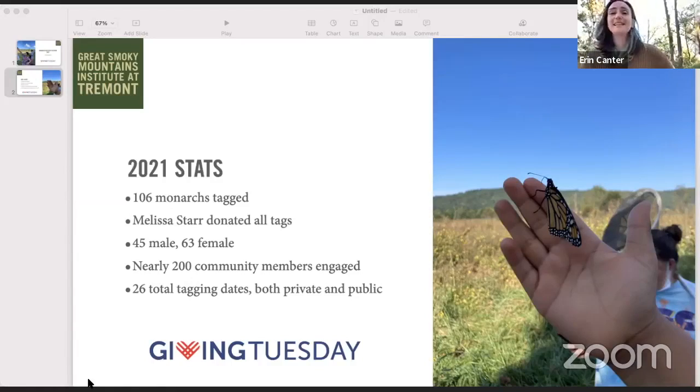So for all of our public days, we said 26 total tagging dates, but often we have more than that when the cove is open. We publish our public dates around the beginning of September, late August, and they're free and open to the public. We do have a limit on the number of people that can sign up for each day, and that limit is 10. We do that for a couple of reasons.